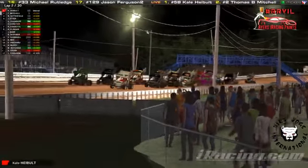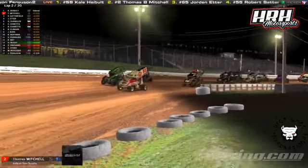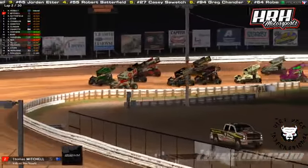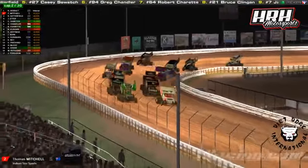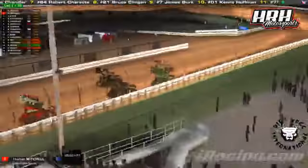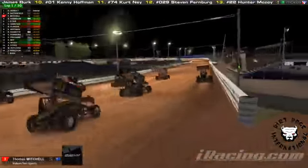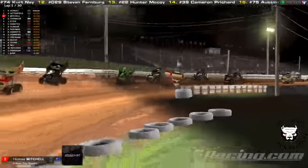Cale Haybill, Thomas Mitchell looking to take the green flag here as the pace truck is pulling off. The 58 down low, the 2 out high. Green flag. As the green flag is now flying, Cale Haybill and Thomas Mitchell take the green flag as they go into turn 1 and 2. Over side by side, Cale hanging on to the front side here in the 58.